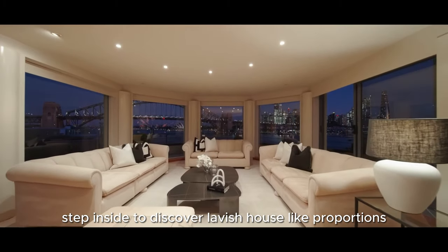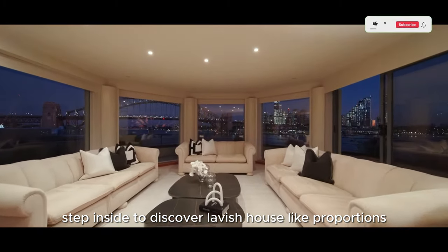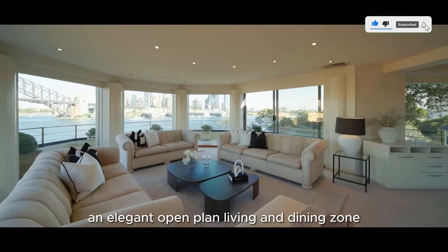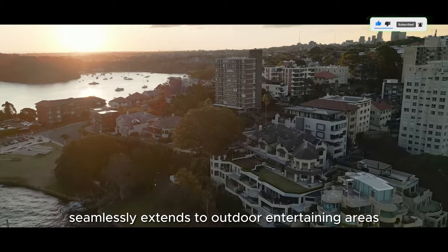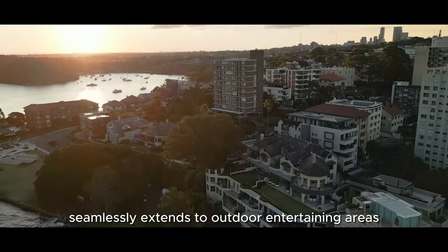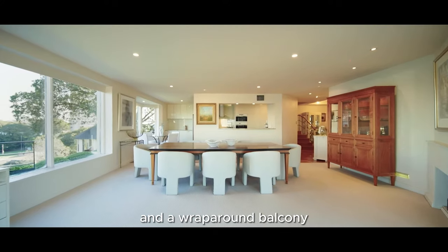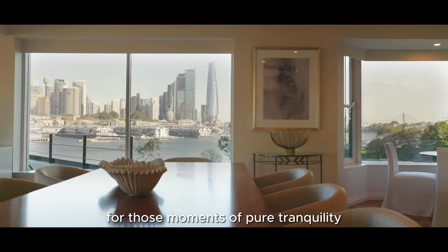Step inside to discover lavish, house-like proportions spread across two stories. An elegant open-plan living and dining zone seamlessly extends to outdoor entertaining areas, a terrace overlooking the harbour, and a wraparound balcony for those moments of pure tranquility.